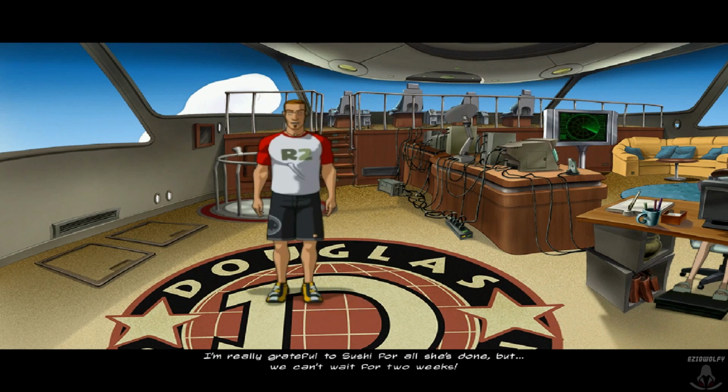I'm really grateful to Sushi for all she's done, but we can't wait for 2 weeks. Alpha said their time is running out, so Gina's life depends on me acting fast. I don't know how, but I have to find a way to locate the sunken galleon in the Trantonite before it's too late.